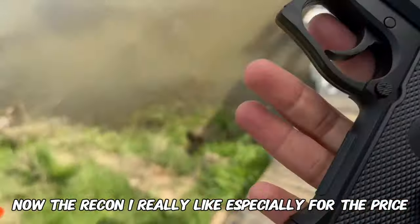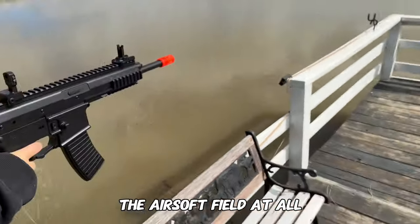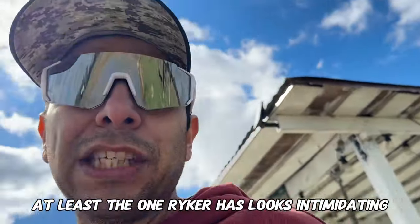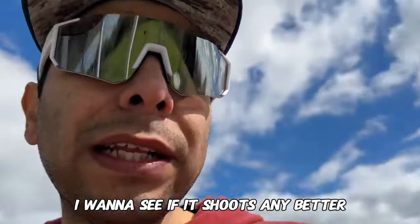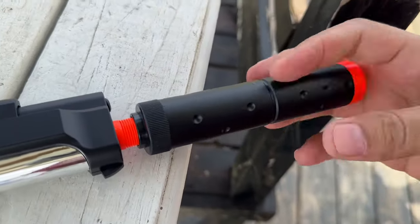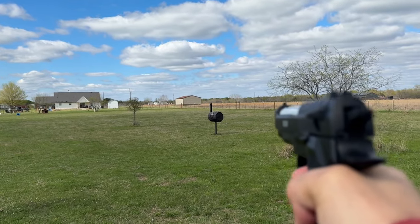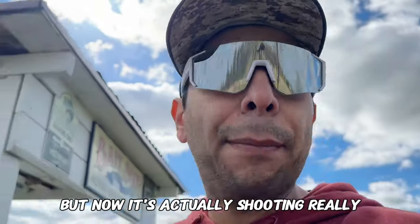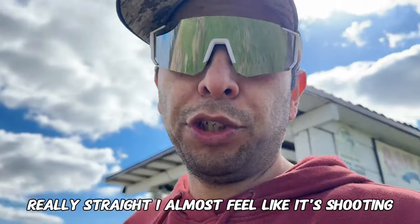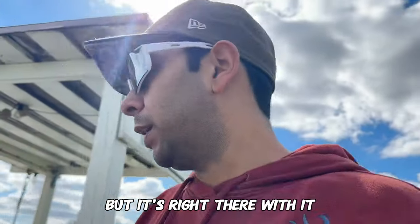Now the recon I really like, especially for the price. Definitely nothing you can take to the airsoft field at all. At least the one Riker has looks intimidating, where mine just kind of looks cheesy. I want to see if it shoots any better without the suppressor on. No. It's actually shooting really good. I don't know why the first one tanked like that, but now it's actually shooting really, really good, really, really straight. It's probably not shooting as hard as Riker's, but it's right there with it.